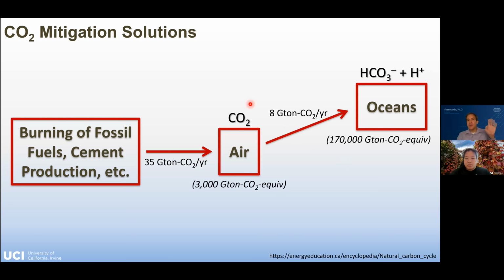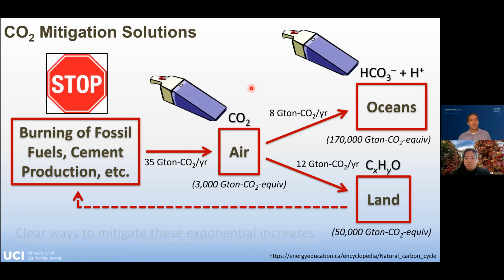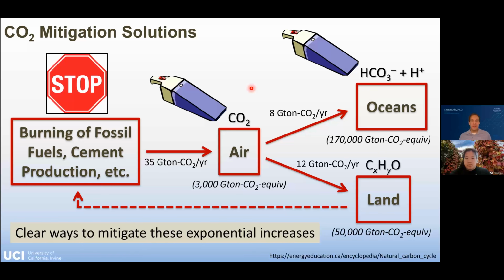Okay, what else happens? Out of the air, the CO2 can go into land. How does it go into land? Well, it gets fixed mostly by plants. How do plants do that? Well, they use the energy of the sun, right? And that's going to be a theme of my talk as well, is how can we leverage the energy of the sun to mimic photosynthesis, to do things like plants do to take CO2 out of the air. And then moreover, I'm also going to discuss with you some ways that my group is working on taking CO2 out of the ocean.